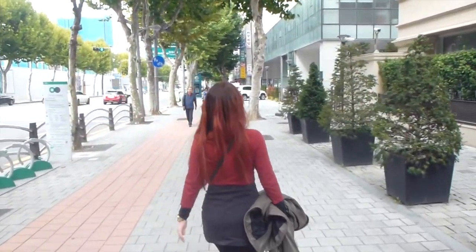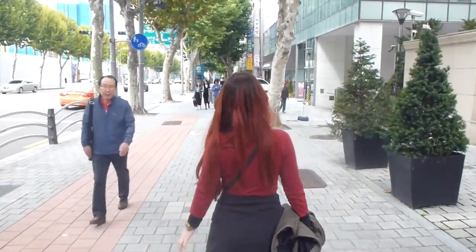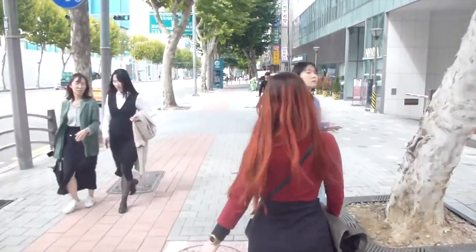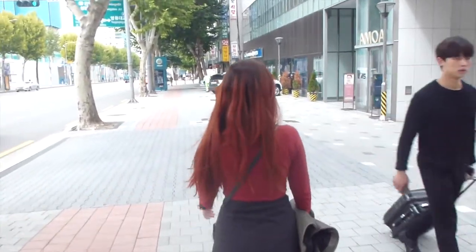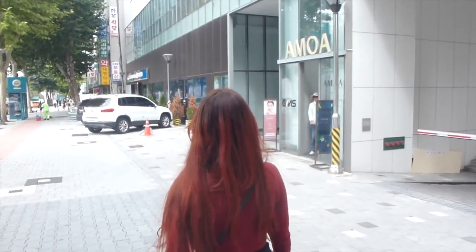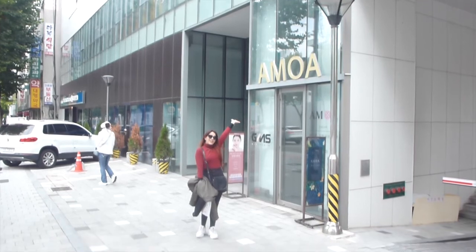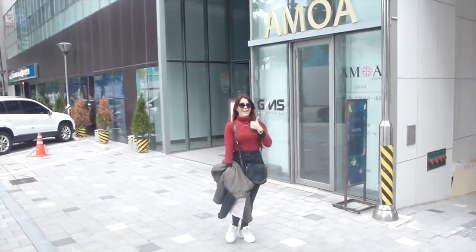So here I am making my way down the streets of Gangnam to the AMOA Skin Clinic. Honestly, this is super exciting. You'll be able to tell in my face. Just a few more steps away. We made it! Sound quality was bad, so I had to take it away for a second there.